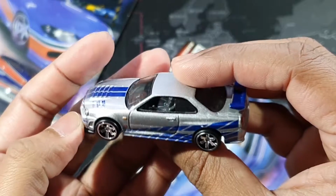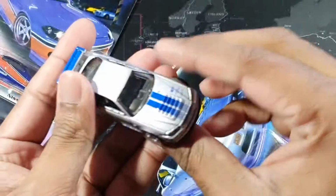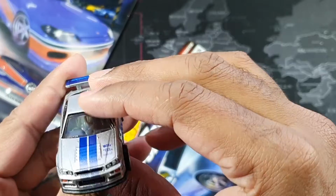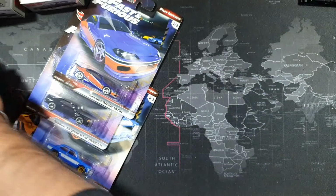Oh, pretty cool casting, huh? One of my favorites, and it's heavy. It's metal on metal. Wow, beautifully done. All right, let's move to number 2. I'll keep this aside.